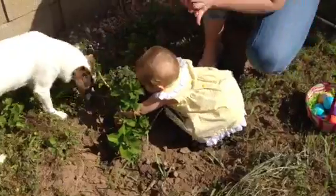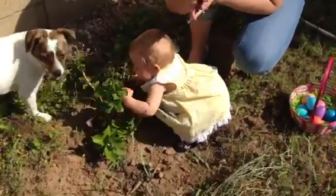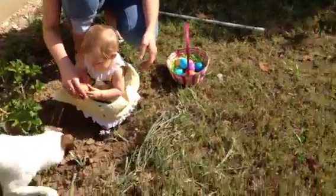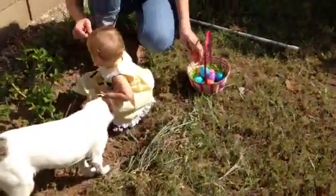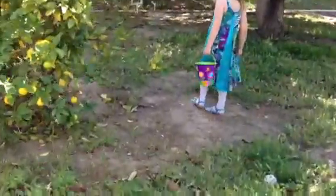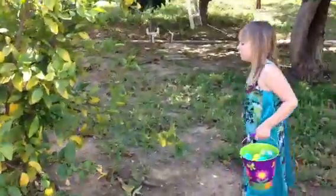Funny. You want to get it? You want to get the egg? Get it. Yay, Tori! Good job! Yeah! Good girl, Tori. Over at the tree. Yay! At the tree to your left. To your left. Let's go see if there's more. Look on the floor. Tori. Woo!